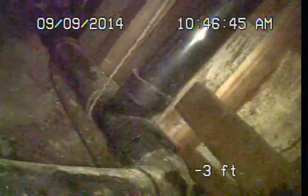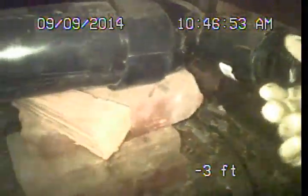And then I also see a number of other things. We've got these vertical transitions to the horizontal pipe made with these short sweep bends. I see a number of issues here right in this area, so I would suggest it's probably a good idea to have a plumber come look at this building drain system, make sure that it's working properly, and that the pipes are installed correctly.